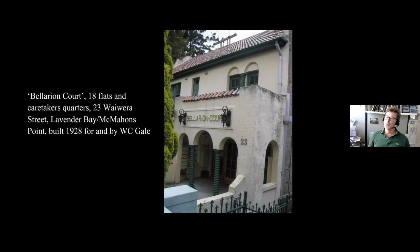Now, flats were a new way of living, and in the case of Casner, you're using English revival styles. Well, sometimes it can suggest a glamorous American style of living, and Balerian Court is a good example of that. Not the only example in North Sydney of Spanish mission, which is very Californian at the time, detailing there. So you can see the twirly columns, the very Spanish tiles, all of which are original.